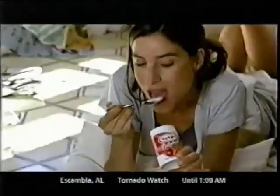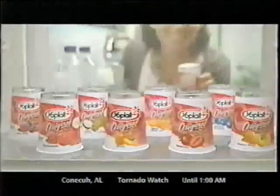Enjoy one of life's little pleasures. Yoplait has a sweetly satisfying taste and creamy texture that you can't resist. Yoplait in 25 delicious flavors.